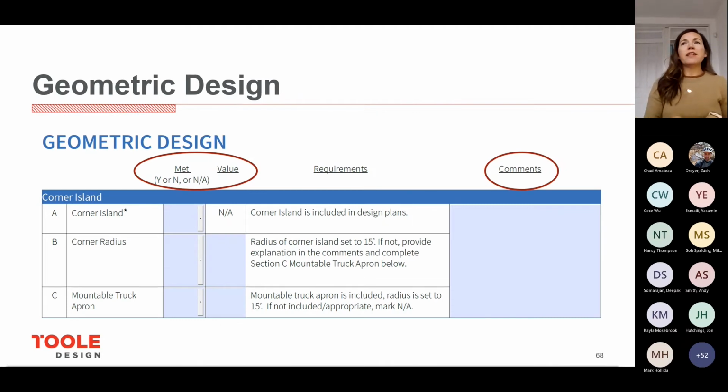All right, so in the checklist itself, there are multiple columns. The first column where you say ABC links you to an image or identifies a location in an image. And then the things you actually need to fill out are these circled columns. So whether or not the requirement is met, you can select yes, no, or if it isn't applicable, then you can select NA. That's pretty straightforward. Now, there are some items that are going to need you to fill in a value. So for example, for corner radius, the requirement is that the radius of the corner island is set to 15. If it isn't 15, then you need to fill out what the radius is, and then you can provide information in the comments section on the right.